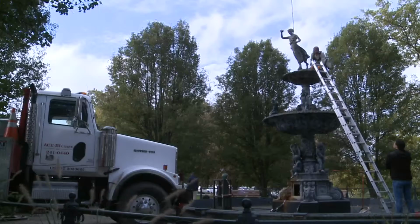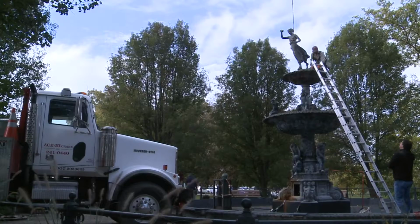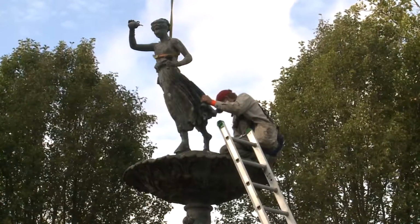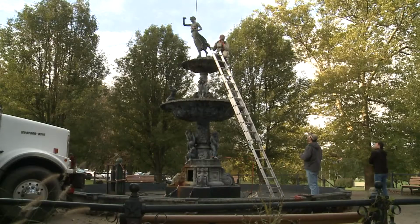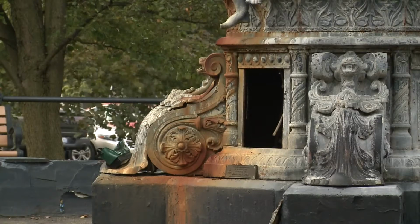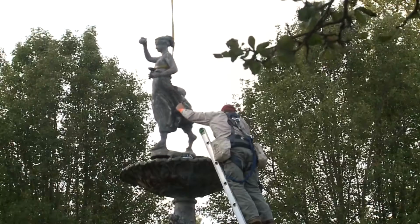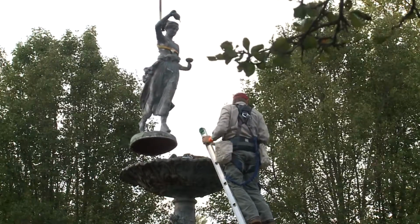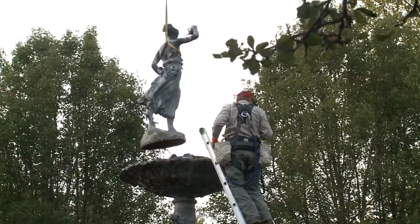A local landmark is getting a facelift. This morning, the historic Hebe Fountain at Michigan Veteran Homes in Grand Rapids was dismantled. It was built in 1893, but has been inoperable since 2019 due to erosion caused by weather and lack of maintenance. The fountain will now be sent to a restoration expert for a much needed refresh.